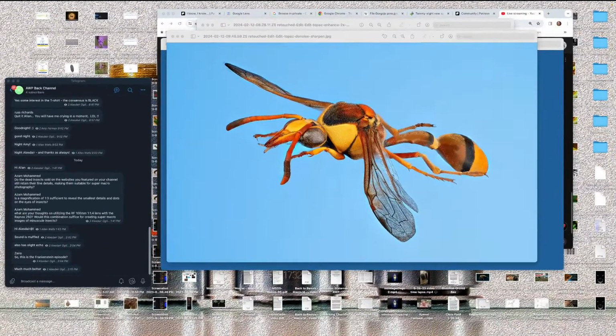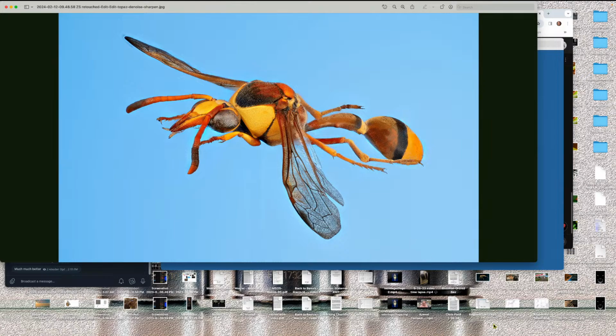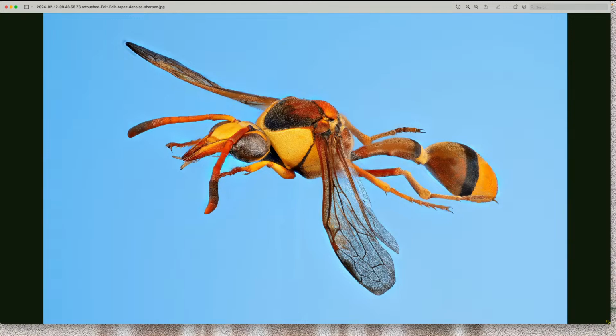When you buy an insect, there's a good chance that insect was caught a year ago, maybe even longer than that. This wasp from the Mekong Delta in Vietnam was caught over a year before I purchased it. And it was not in very good shape when it came out of the packet, and I washed it and got it cleaned up and pinned it and photographed it this week. That is the result. Is that enough fine detail? You'd have to be the judge of that. I think it is.